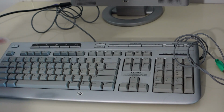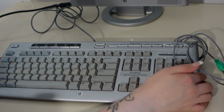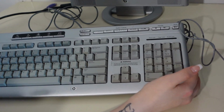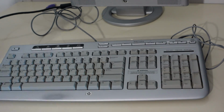I don't do ASMR on this channel, but I feel like this is gonna be a really good ASMR keyboard. Besides that, there is a little bit of yellowing and discoloration going on. I think that's to be expected for the age. This is all from either 2005 or 2006. There are some other cool things I want to call out here though.